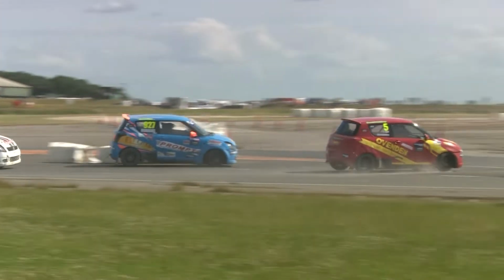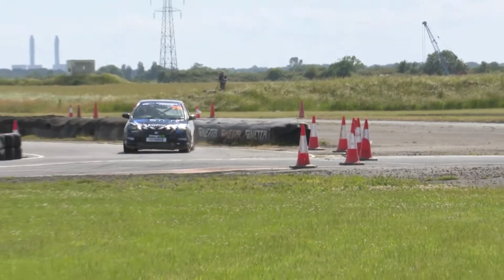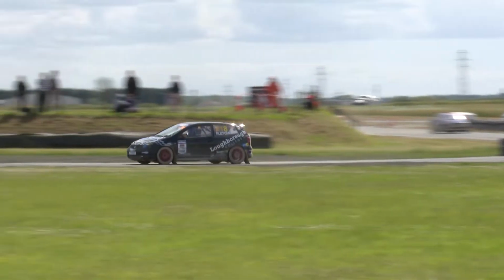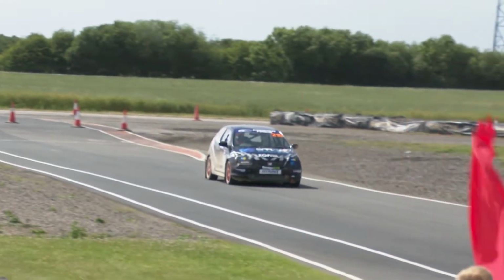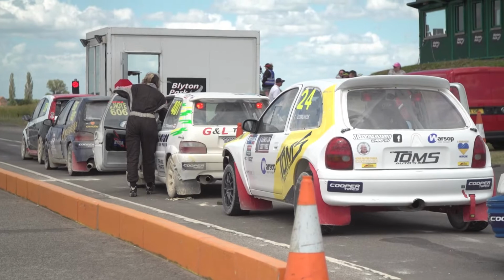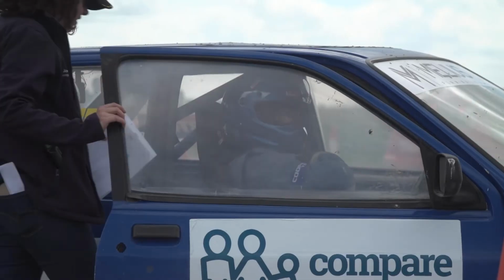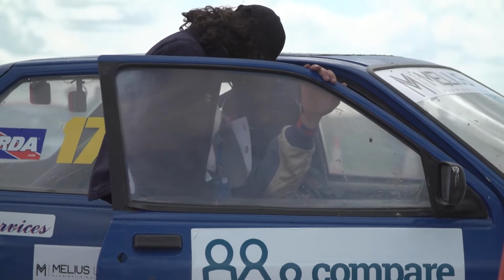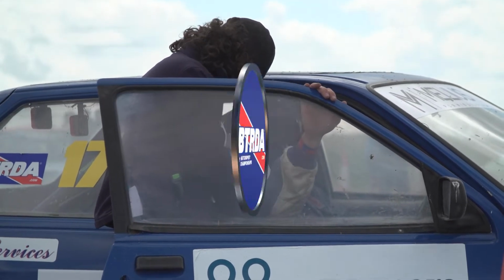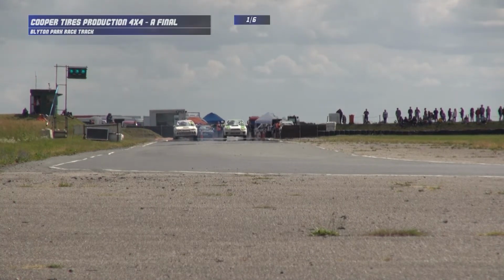Well, great wins there for Owen Robbins and for Alex Fletcher in our first 2 A finals of the day. The Loughborough College team certainly enjoying that victory for Alex in the Honda Civic as well, here in the sunshine of Lydden Park here at round 5 of the 2022 Autosport International BTRDA Clubman's Rallycross Championship. Cars now getting ready to go in the Cooper Tyres production 4x4 category. 3 entries today, unfortunately one of them suffering problems in the heat.